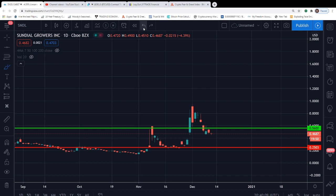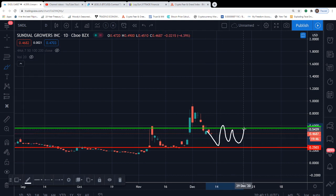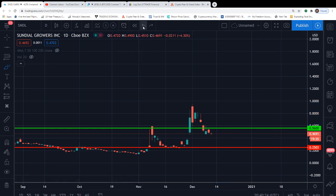This is my thesis here. Again, 25 cents up to 56 cents. I'm not sure how long the price will be in this range. I'm not sure if it's even going to stay in here. It can possibly go all the way back up to 56 cents tomorrow and blast off to 85 cents. That's a possibility. We have to be open to any price fluctuations in this volatile asset.